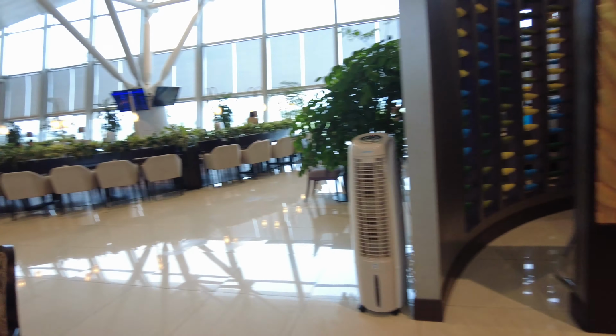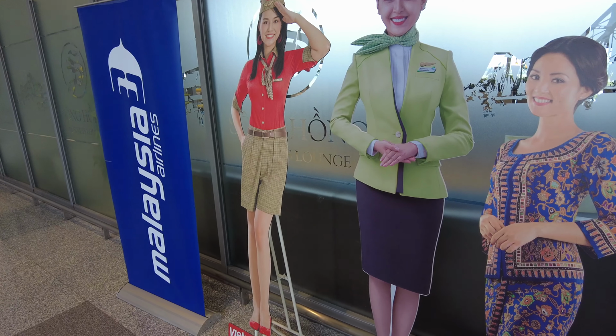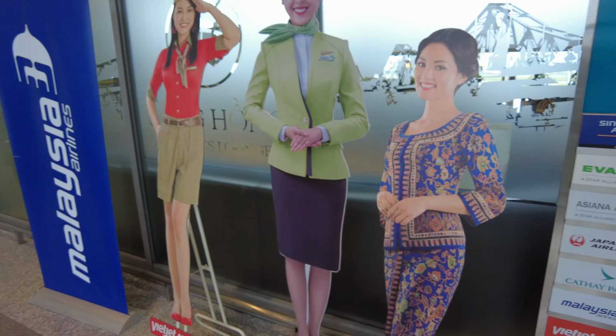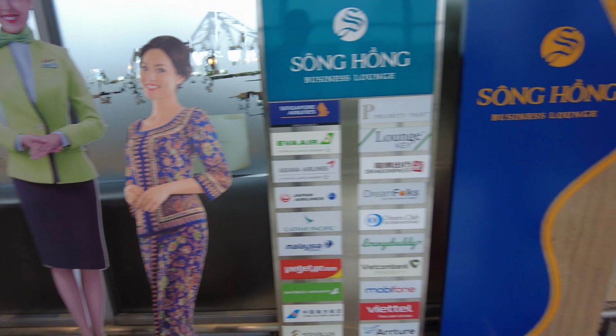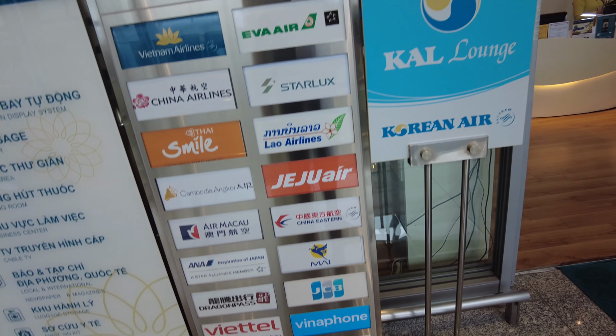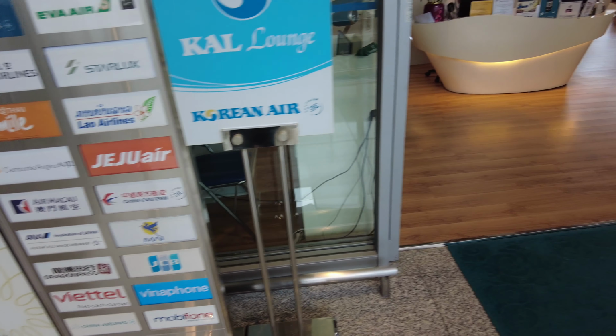That's Vietjet, that's Bamboo, and that's Thai Airways. But guess what? I'm actually not going in the Song Hong because apparently there's another lounge for Vietnam Airlines and all these. Wow. Okay.